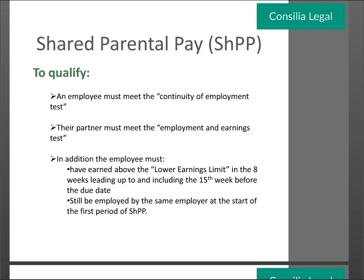So again, if both parents do qualify, then it's something they're going to have to think about: who gets what and how much and when. So something to have a think about.